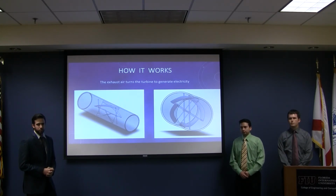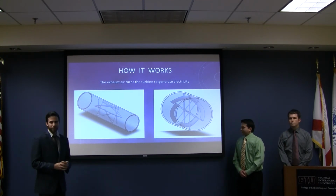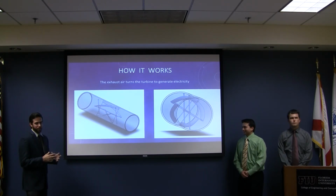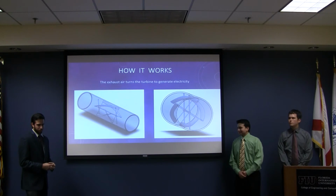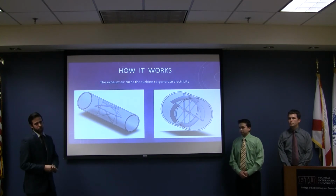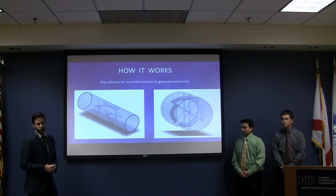Could we see your timeline and cost analysis? We didn't post it as far as cost analysis. We have a 3D printer already, so there's no cost. And the actual printing of the parts is about $2 to print an actual turbine for testing. And then we would do simulation testing on how it works prior to actually building the prototype.